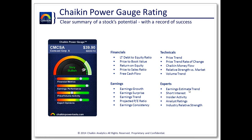And part of the reason that the Chaikin power gauge rating works is that these 20 factors are what Wall Street analysts and portfolio managers at places like Fidelity, Invesco, and T. Rowe Price are using to evaluate stocks every day. They don't all look at each of these types of factors, but if you're a successful investor, you're looking at some subset of these. And you could find all this information on Yahoo Finance or Google Finance, but it would take you about 2 hours per stock to research this.